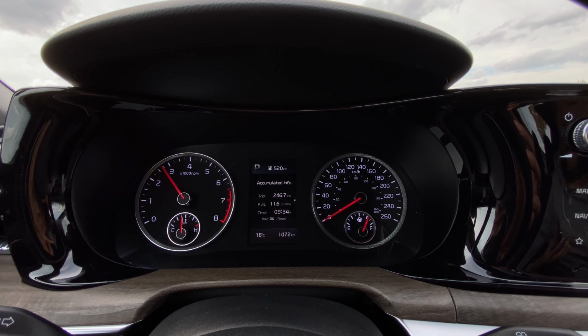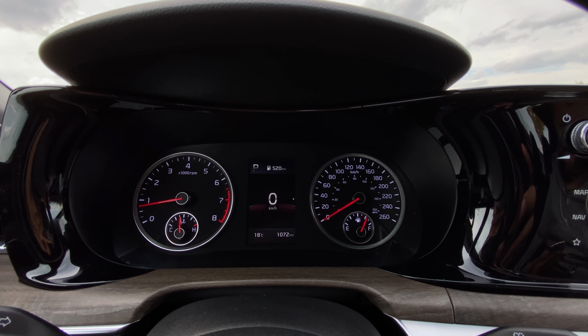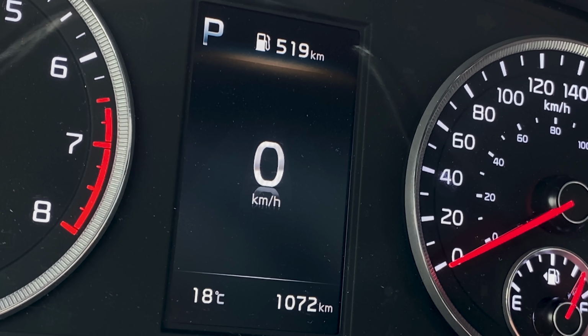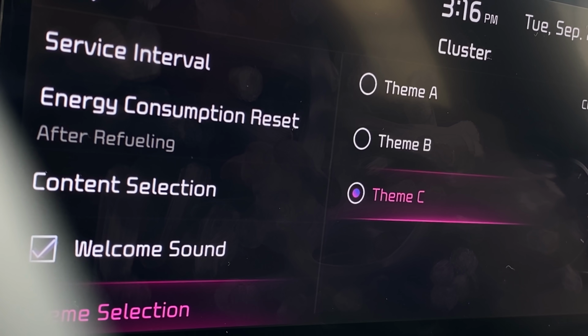So quickly touching on these gauges, we have an analog tach on the left, analog speedo on the right, and a nice normal Kia screen in the middle with all the information you ever need. We also have very cool looking numbers in the middle for your speedo. The gradient in the number doesn't change even if you change the themes, because you have A, B, and C themes, which changes your D, P, and whatever is at the top, basically. And the background. I really like this purple background.